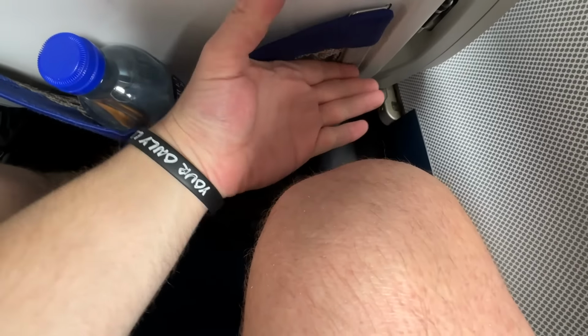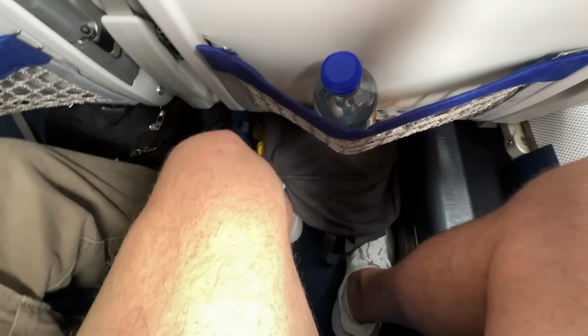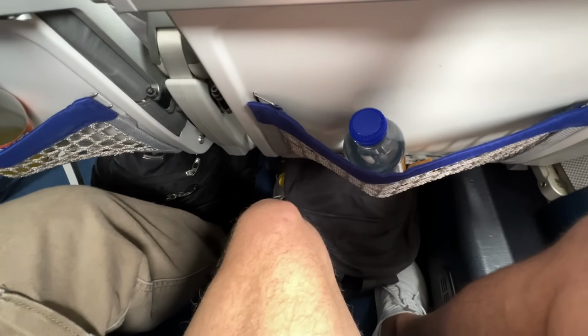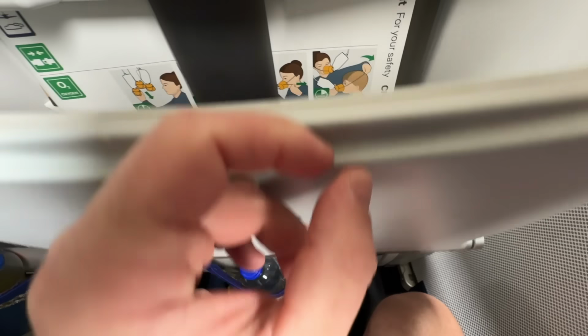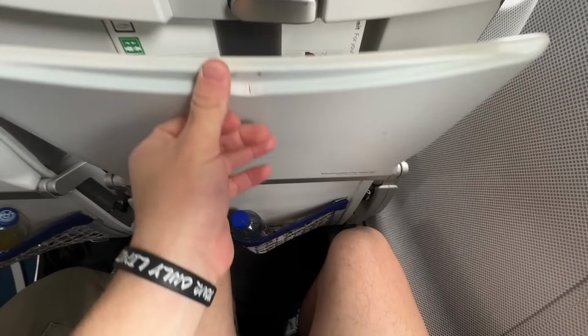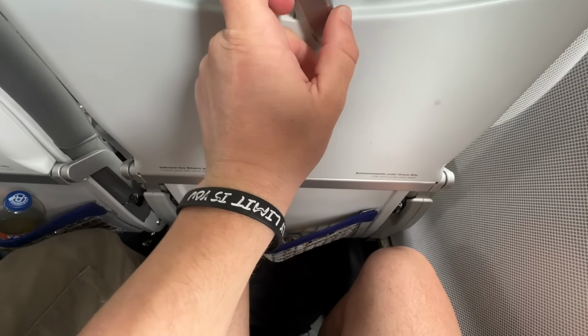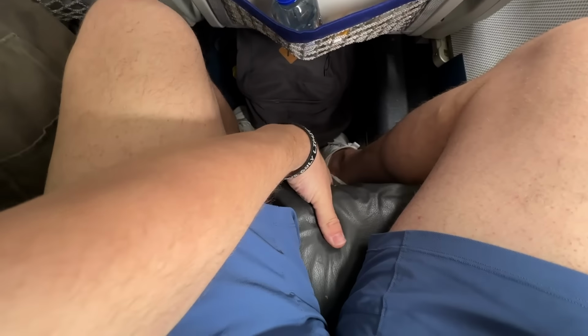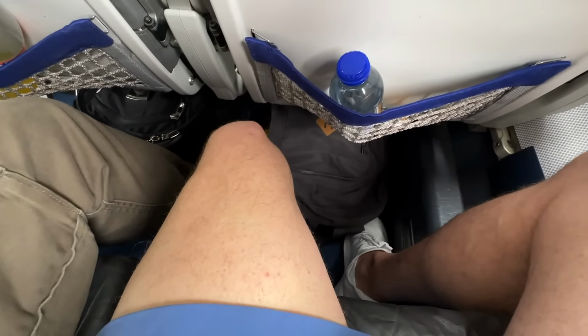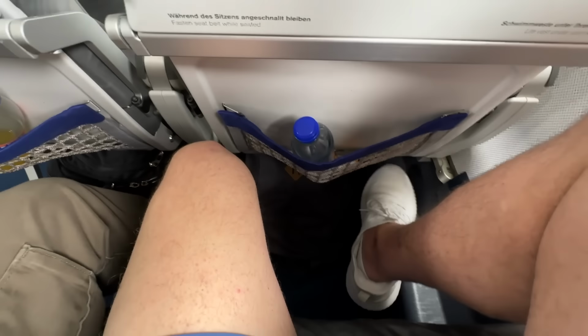I brought my own water because I didn't know if they were going to pass anything out, and I think it's actually from my other Lufthansa flight the other day. But as you can tell, the leg room isn't great, and the tray is much bigger than I thought it would be. I'm not sure why you would need that big of a tray for these shorter regional jet flights, but the seat cushion is more comfortable than I thought it was, so that is a major plus.